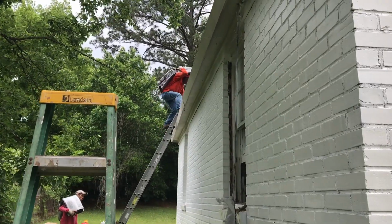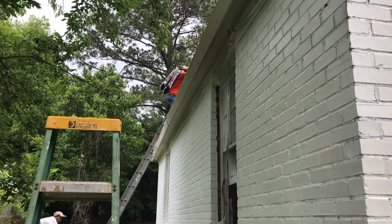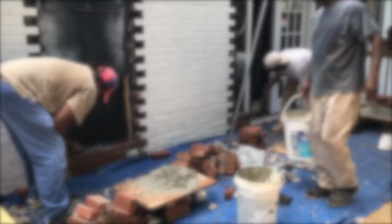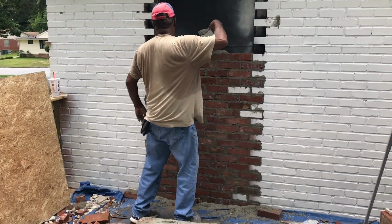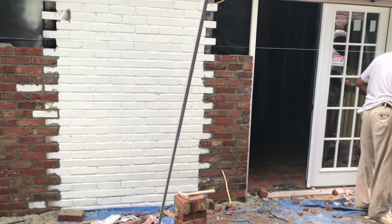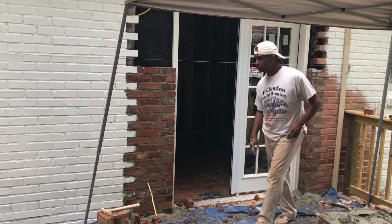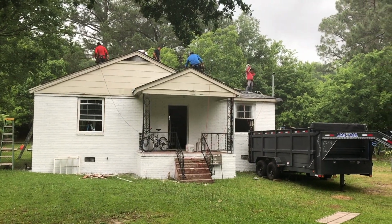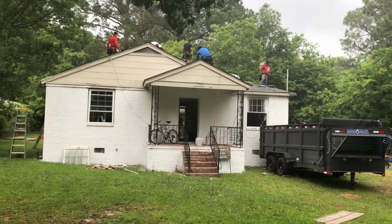Two bundles. Some heavy stuff right there. You know you're working hard when it's pouring down raining and you are still up there roofing.